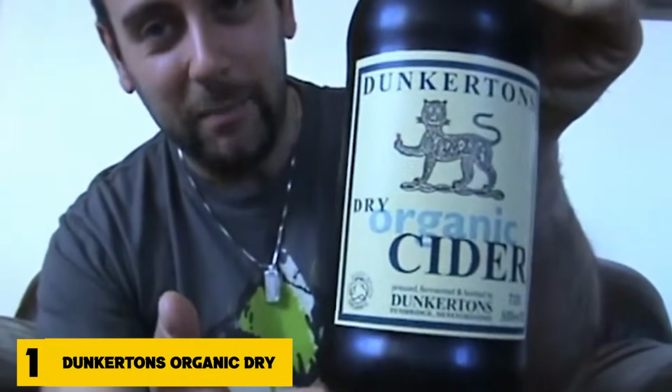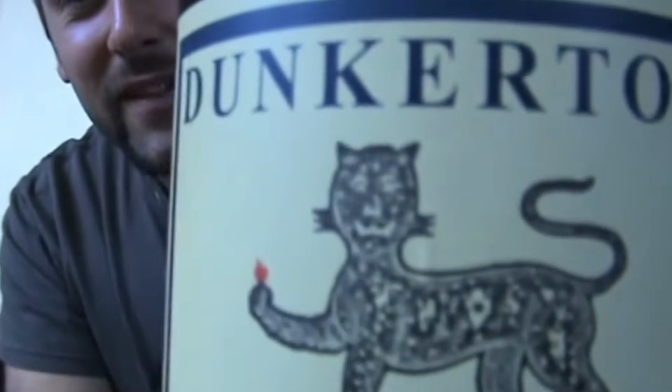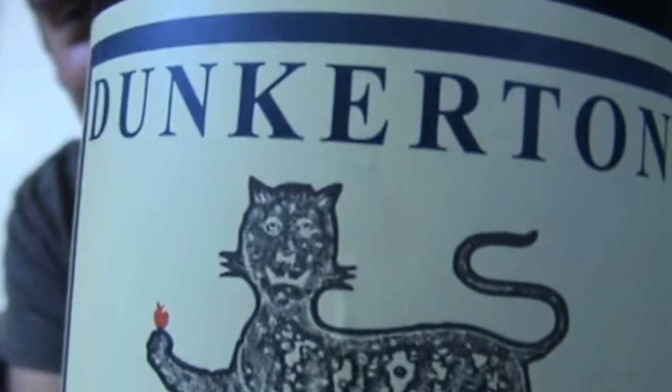First, Dunkertons Organic Dry. This stands as the antidote to sugar bomb ciders. A true dry cider lets fermentation run its course. Most of the sugar converts to alcohol, leaving crisp apple tannin, sharp bite, and none of that syrupy sweetness clinging to the finish. Dry cider isn't trying to impress you with sweetness. It asks you to pay attention instead. You notice acidity. You notice tannin. You notice how the finish clears rather than clings. That's a very different drinking experience from something designed to taste consistent across 12,000 taps.